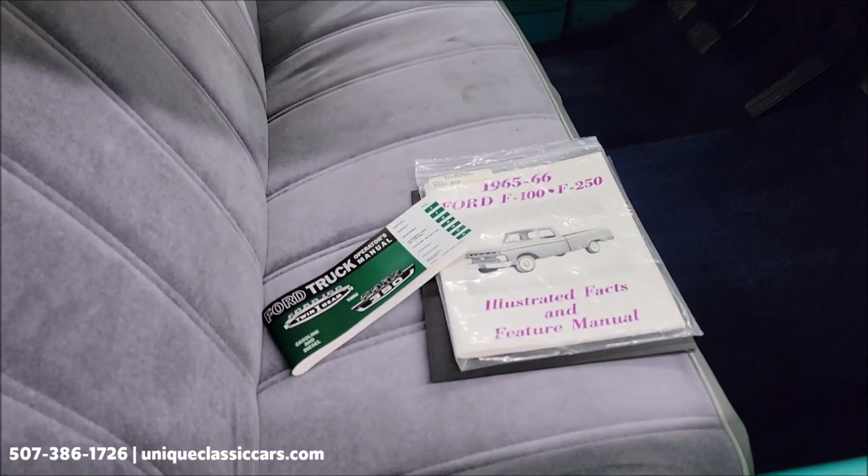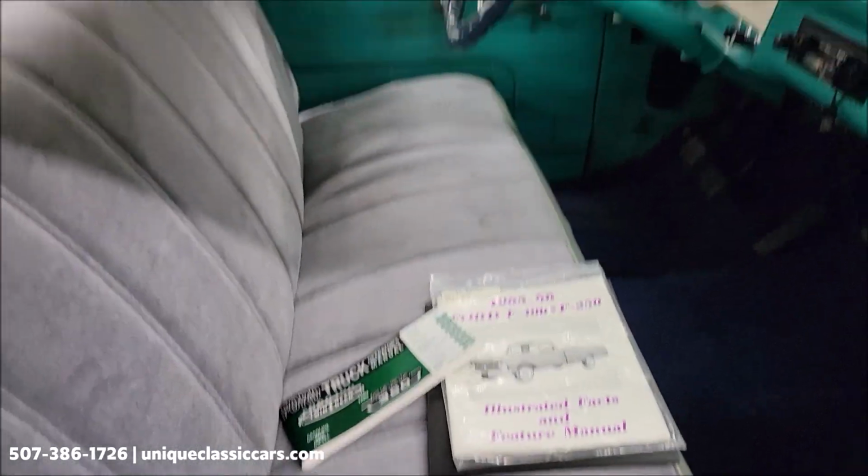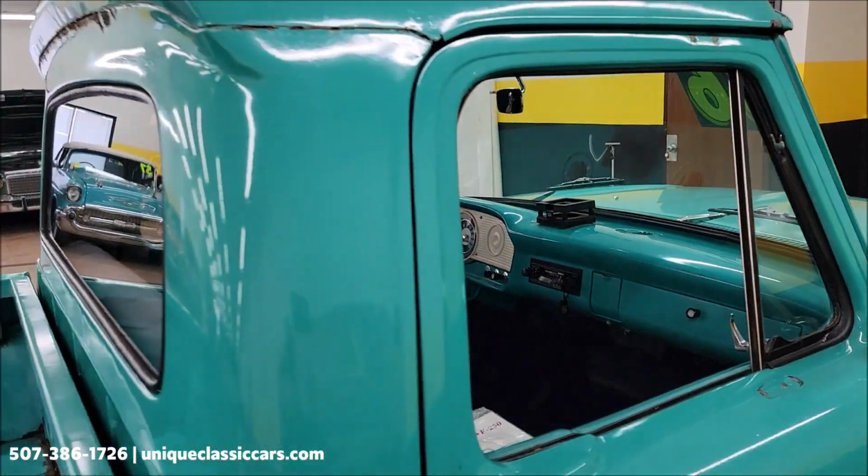There is an illustrated fun fact and features manual there, as well as the owner's manual. We'll send those along with the truck.